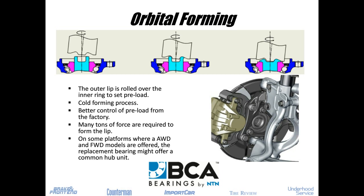It's a very exacting process, and we're seeing more and more of these on more and more applications coming from OEMs. You could have a platform that has an all-wheel drive and a front-wheel drive model and still use the same rear wheel bearing. It can differ depending on the manufacturer, but they'll have the same one, and you'll see that hole through the center of the wheel bearing with no axle in it. You may think something's wrong with the vehicle, but in actuality, that's just an orbitally formed bearing.